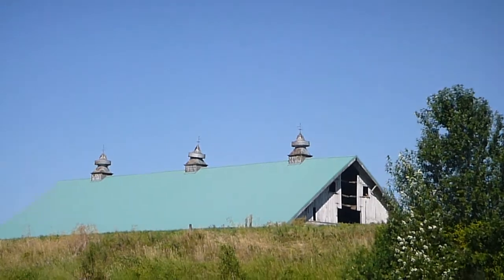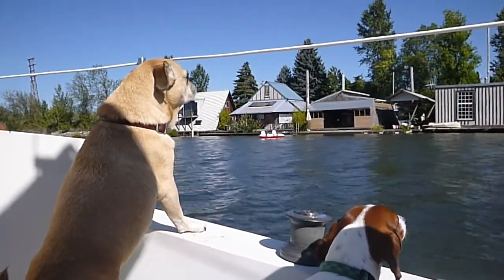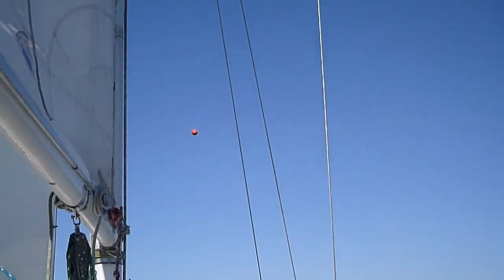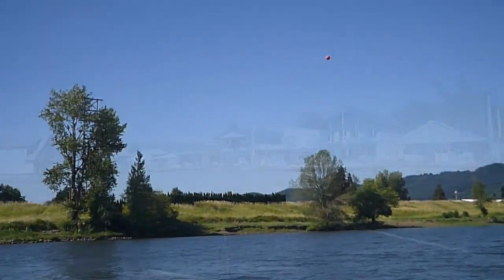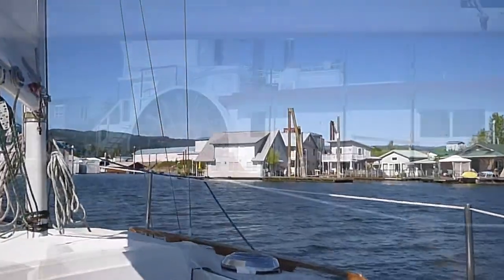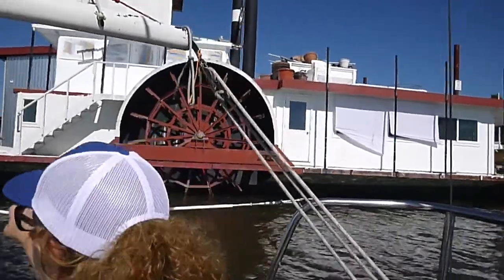We motored through farmlands. We motored past rows of floating homes. And motored under the Sauvie Island power lines. And then motored past more floating homes. And motored past marinas.